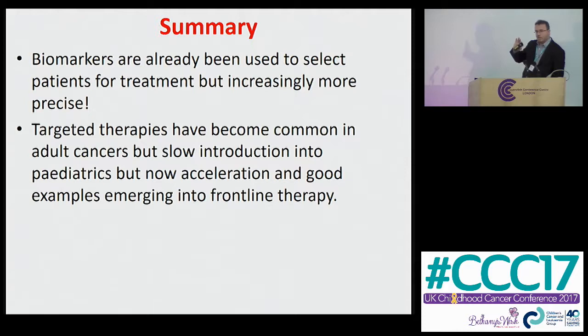So I think that biomarkers and targeted therapies are not the answer to all of our problems, but they're part of it, as you've heard about the other initiatives with immunotherapy and repurposing.